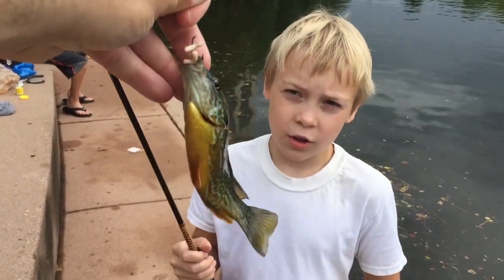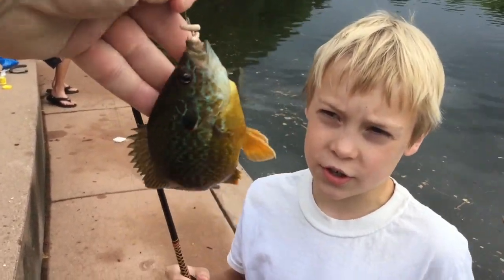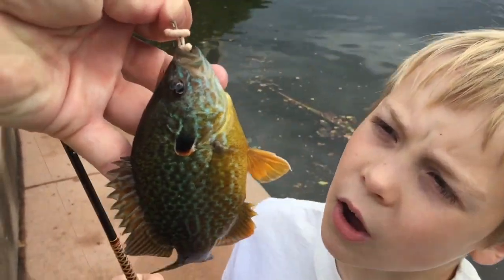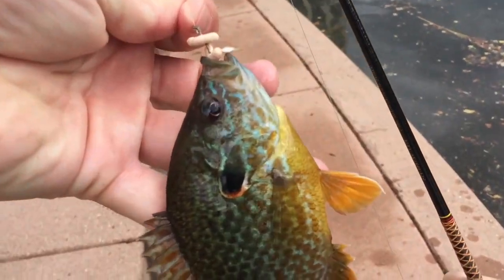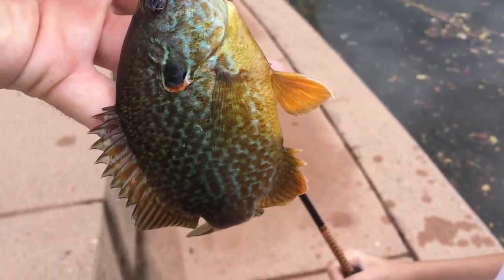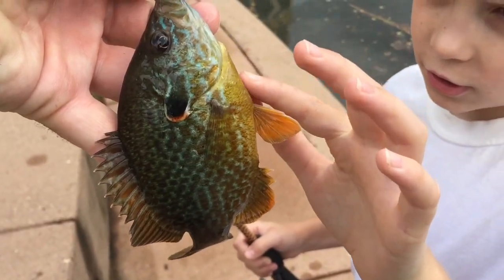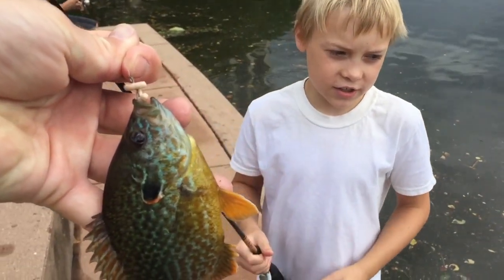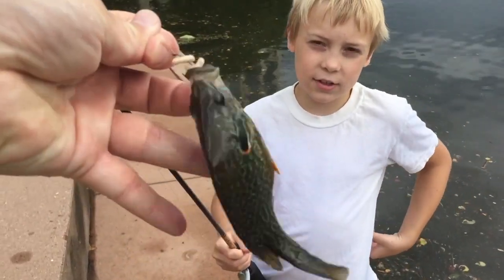Boom, caught another fish. And this one is a sunny because it's shiny. Actually, I think that's a bluegill too, Samuel. Oh, look at how blue it is. Oh yeah, so pretty. I was mistaken. If it was a sunny, the belly would look shiny, like a sunny's belly.